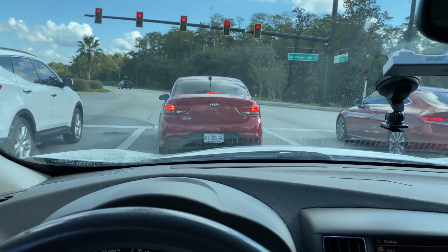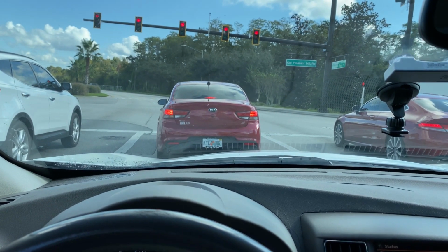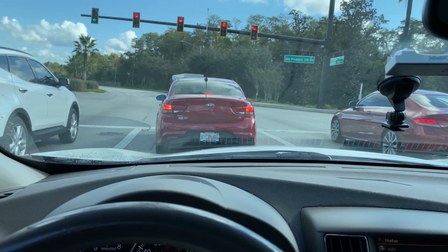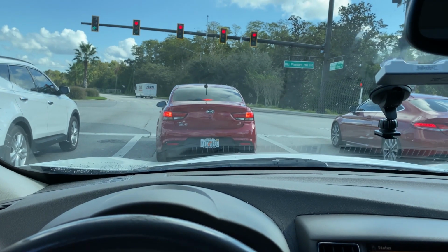Most of you guys have asked for an outside clip of the car, of the exhaust, a flyby or whatever. So I finally got the chance to do it, and I'm gonna insert the clips right here.